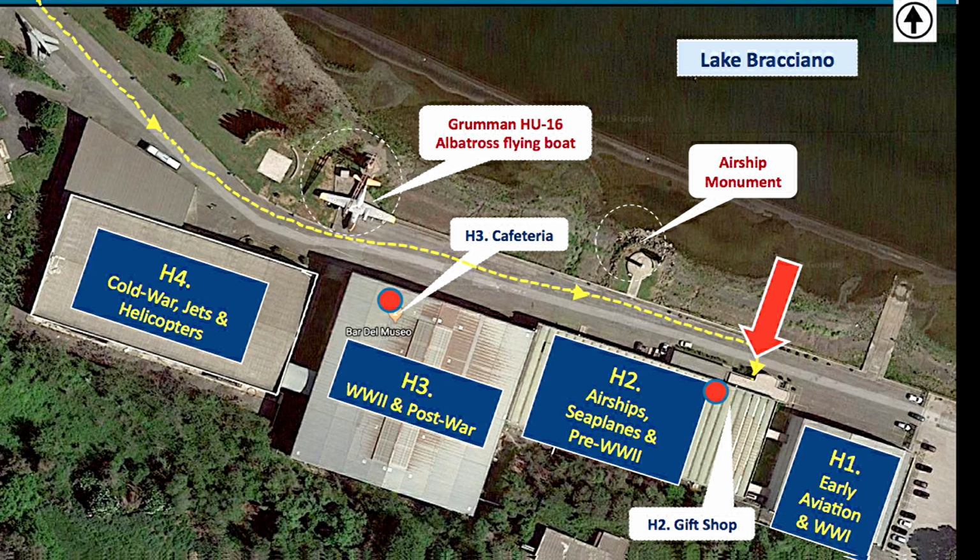I'm actually reading a book on Roald Amundsen at the moment. He's featured in the display. Seaplanes, that is a big thing there. They built a lot of seaplanes back in the 30s for the Schneider Cup races.